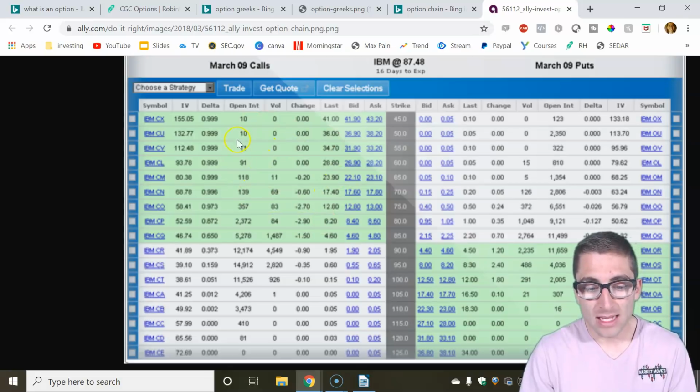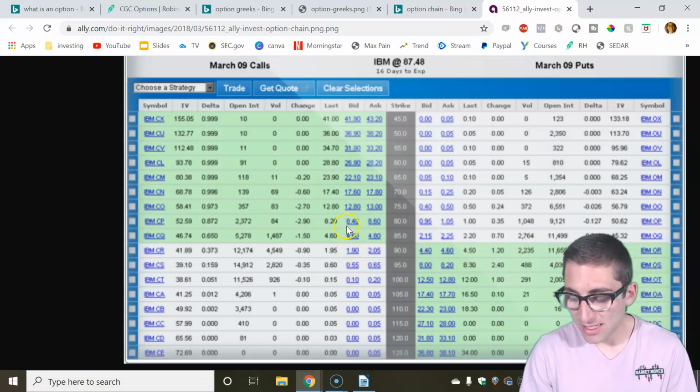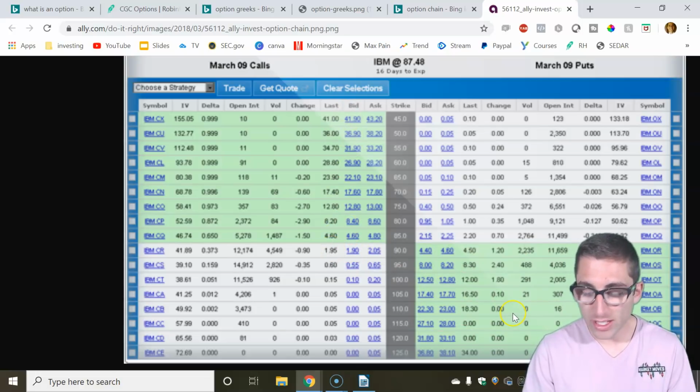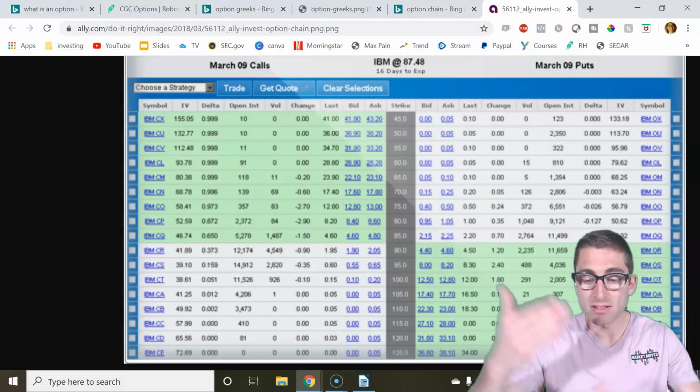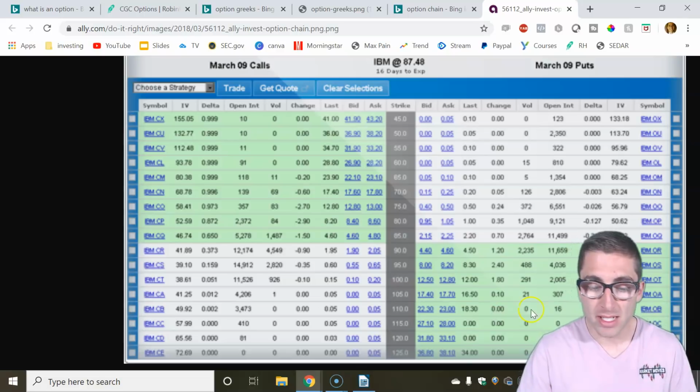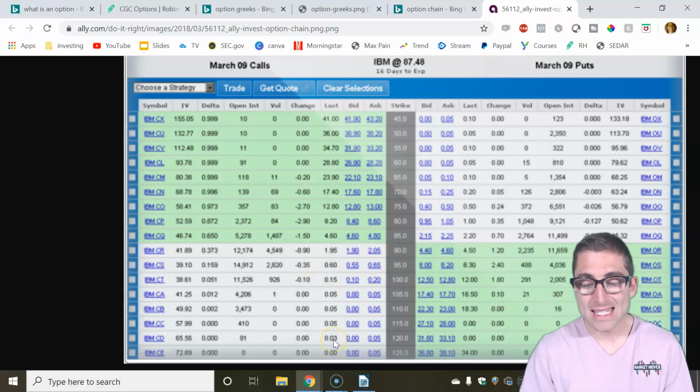But on the left side over here, we have calls. On the right side, we have puts. And in the green, this is considered in the money. On the green over here, it's considered in the money. As you can see, they're inversed because one goes up, you make money. One goes down, you make money. When it's white, it's considered out of the money.